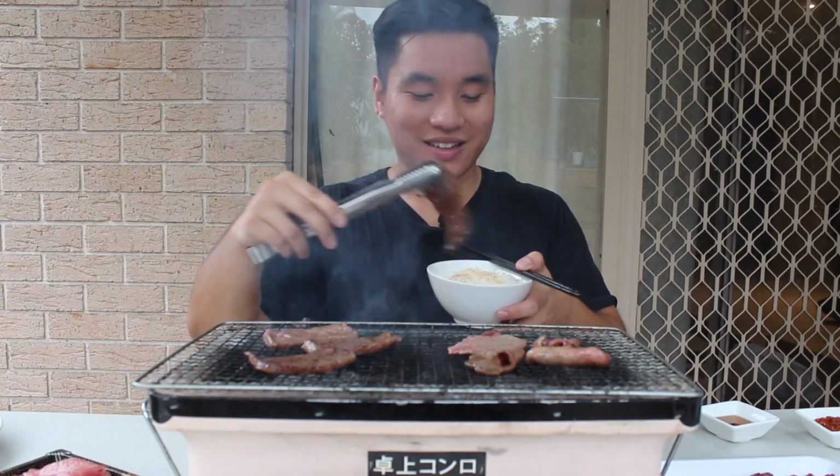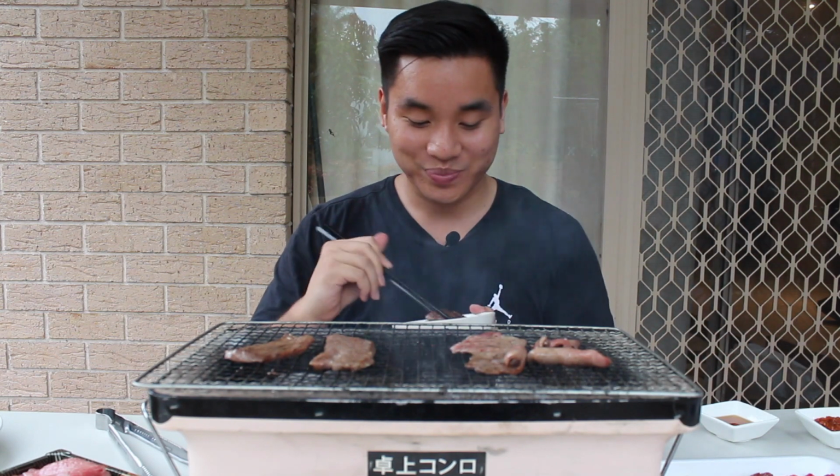Alright, more short rib. And keep in mind, I'm barely dipping the short rib in sauce because there's so much natural flavor from the meat itself. And such a flavor bomb from all the meat and the fat just melting in your mouth. So it's just a little bit of sauce and some rice.